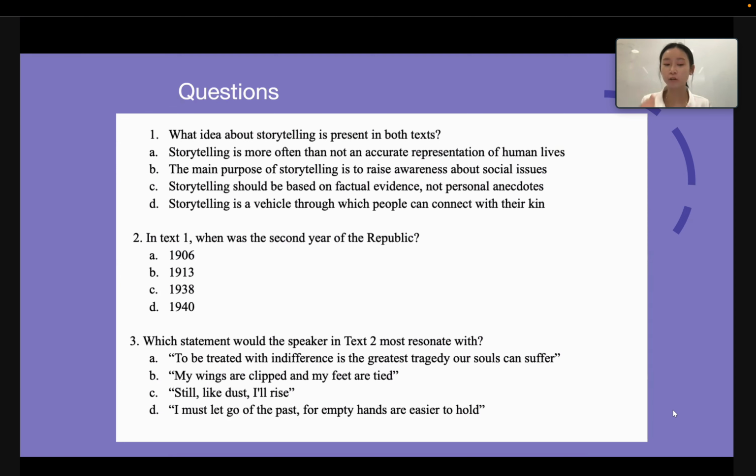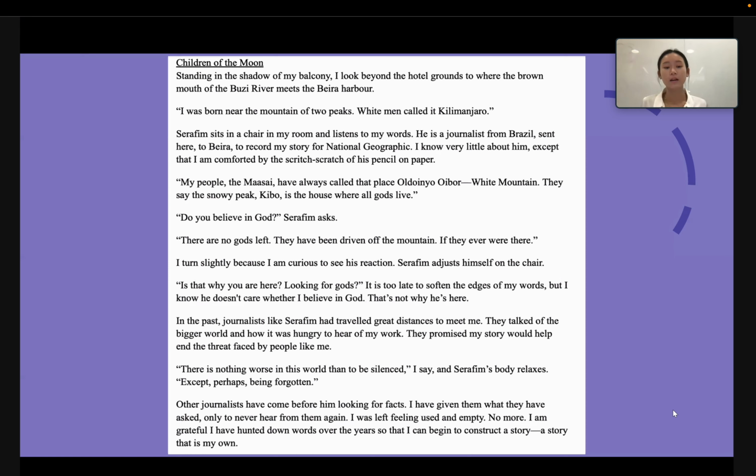Now, it's sort of a battle between B and C. And let's go back to the passage. Let's look at the final paragraph. So passage two, great. Other journalists like him have come before him to look for facts. I've given them what they have asked for, only to never hear from them again. I was left feeling used and empty, no more. Interesting, so there definitely is a tone of disempowerment. However, let's read the final few lines.